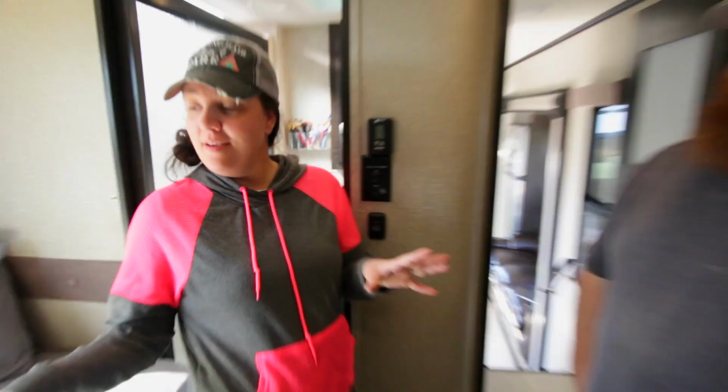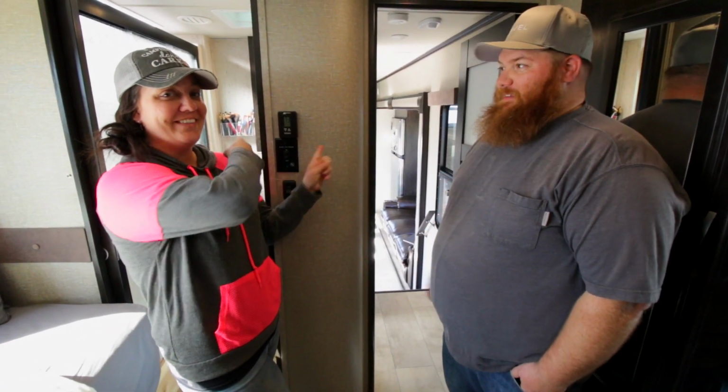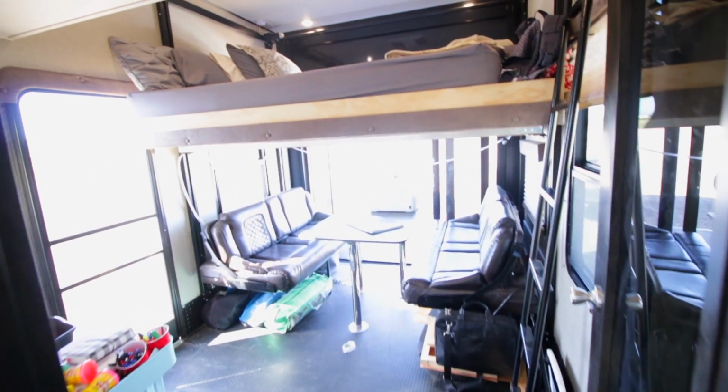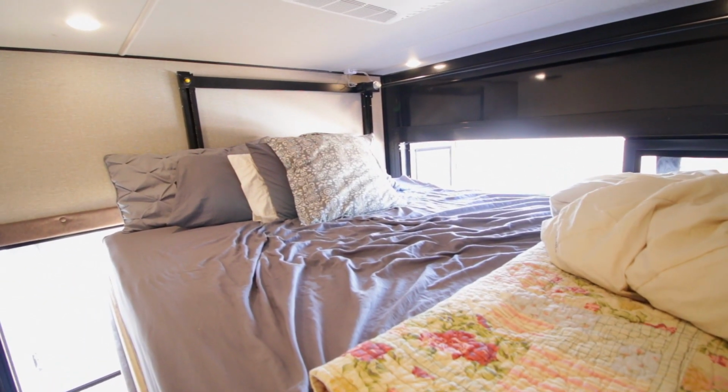So kids sleep up here, which means that you guys sleep in the toy hauler, all the way down in the back. All right, let's go to the back. It was a queen size that came with it, so I added 16 inches onto the end with some plywood. I used 3/4 inch, and we fit our king size mattress.